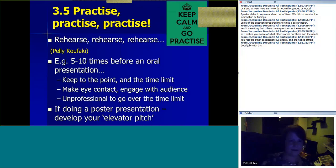Okay. Kelly had another key tip, which was practice, practice, practice, rehearse, rehearse, rehearse, and I take that on. And I think that links very much back to one of the other things that Jackie, you were saying about people going overtime. You can't stick to 10 minutes unless you've practiced. It is key to being able to do a short presentation. If you're doing an hour-long presentation, you don't need to practice as often because you've got more scope.